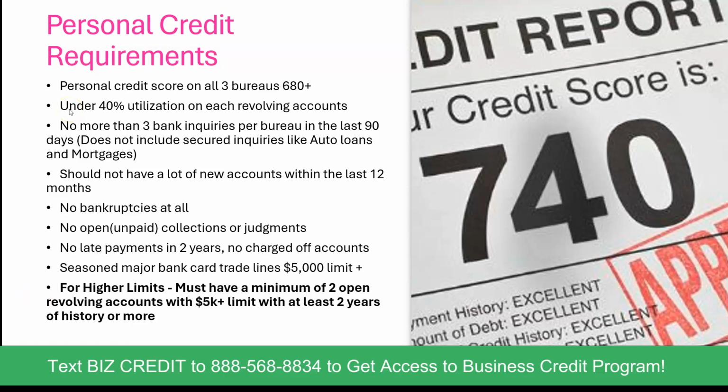You also want to make sure that your utilization is low on each revolving account that you have. So for each credit card on your personal credit reports, make sure that your utilization is below 40%. This is also called debt to limit ratio. For example, if you have a $1,000 line of credit, just to make the math easy, and $400 in balance is reporting to the credit reporting agencies, that is a 40% debt to limit ratio, or 40% utilization of that particular line of credit.